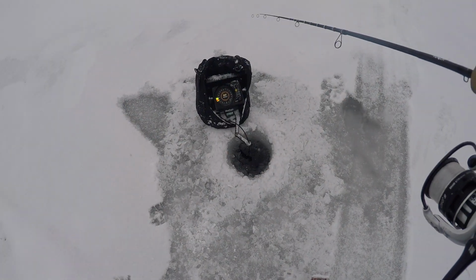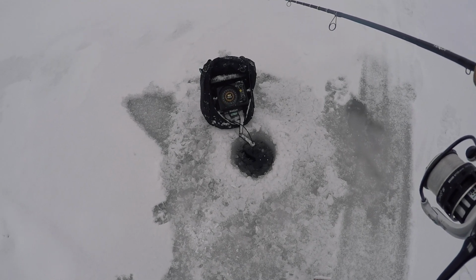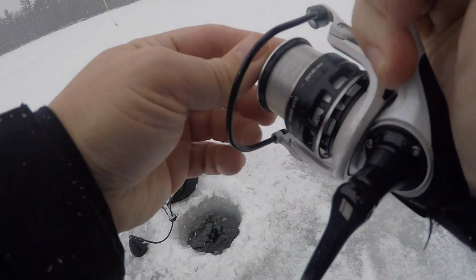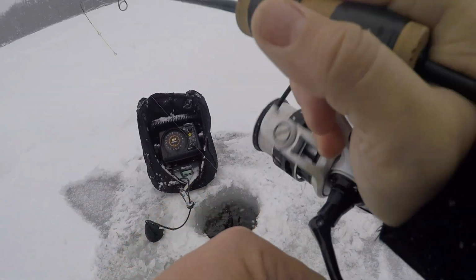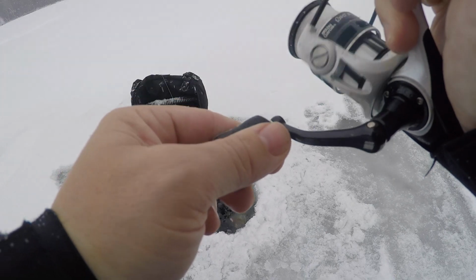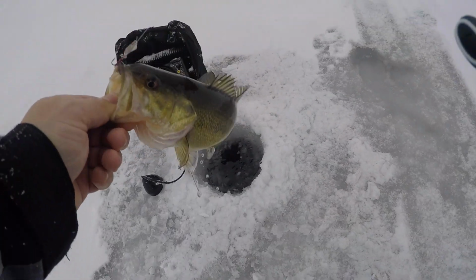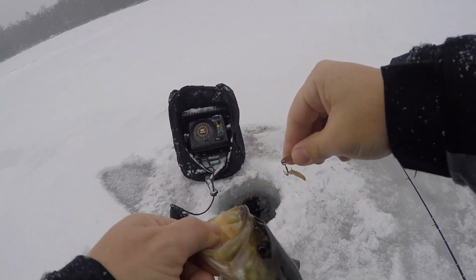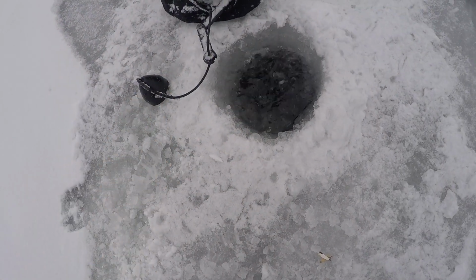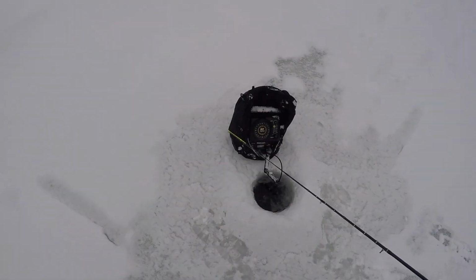Well, I had a big one coming in. I actually hooked him. Feels decent. That's what that was. I was wondering why he was willing to chase up and down so much. Cool colors in this little micro, but not what I'm after. Might be one down there right now. Looks like a decent one if it is.